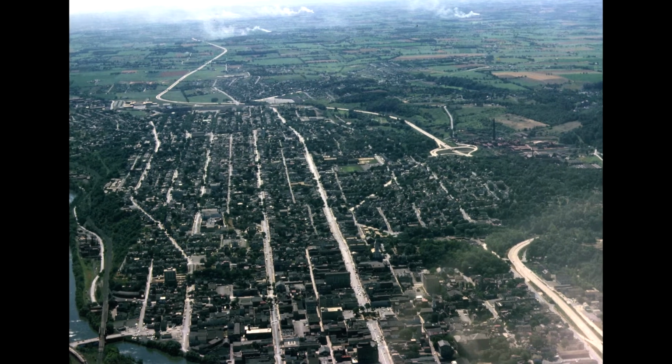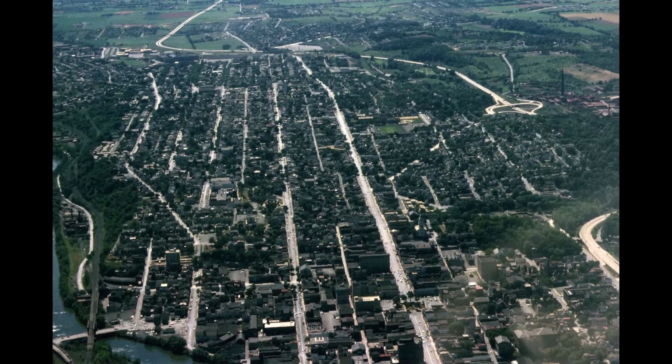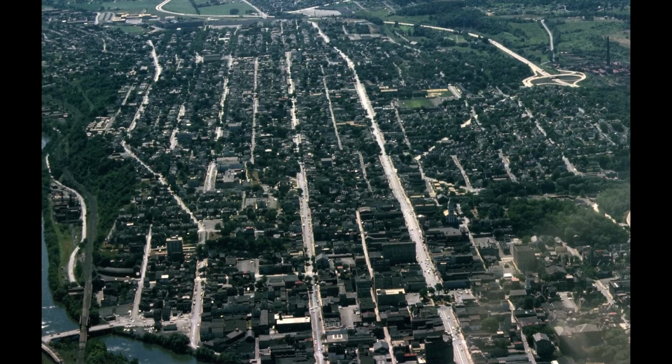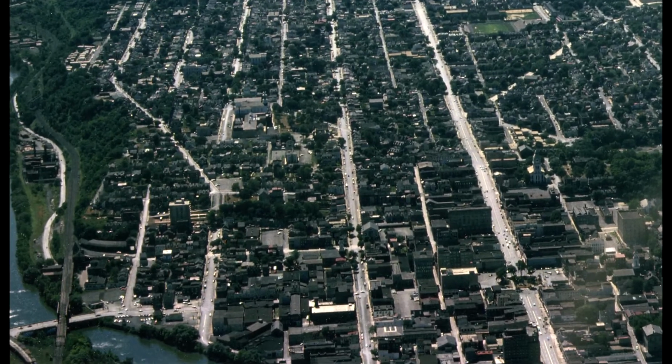Red ink started a flow for the railroads when the interstate highway systems were completed. Railroads could not compete with the millions of dollars awarded to the highways by the federal government.